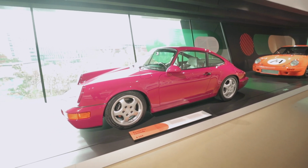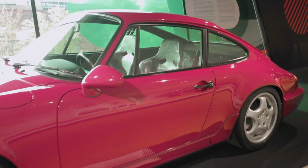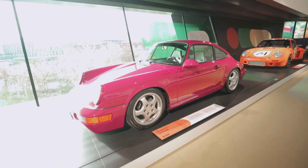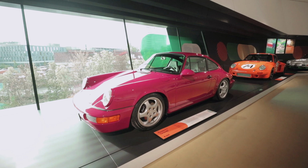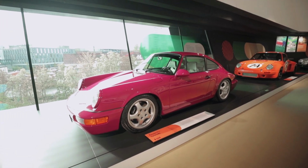And check out the spec on this car. Check out the color. Interior is looking flawless. If you guys want a near flawless example of a Porsche, guys, this is going to be pretty hard to beat. But we've only scratched the surface in this section.